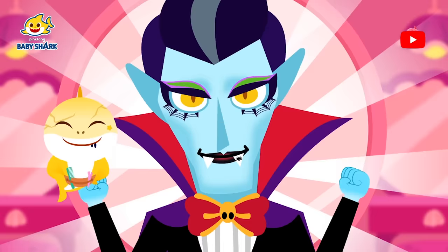Now we have to find Grandpa Shark. Have you ever seen Grandpa Shark? Green tail, Grandpa Shark. Have you ever seen Grandpa Shark? Green tail, Grandpa Shark. Someone above is moving. Who is it?